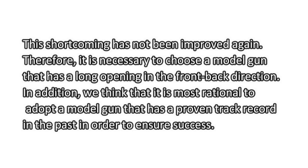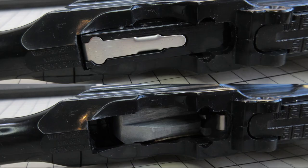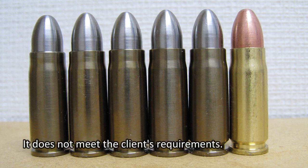In addition, we think that it is most rational to adopt a model gun that has a proven track record in the past in order to ensure success. It is M712 made by Marushin Industry that can clear various conditions. However, the M712 is a gun that uses .30 Mauser. It does not meet the client's requirements.